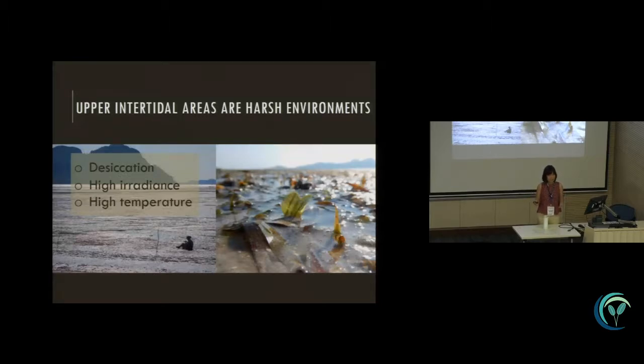In Thailand, in the upper intertidal areas, the common seagrasses are usually Halophila ovalis, our favorite, and Thalassia hemprichii, and Cymodocea rotundata. So my question is very, very simple. How do these seagrasses cope with such a stressful condition, with a focus still on how they keep their photosynthesis intact and running?